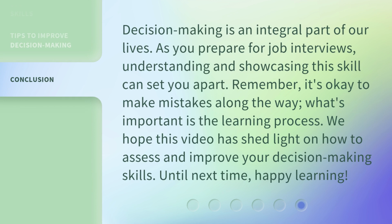Decision-making is an integral part of our lives. As you prepare for job interviews, understanding and showcasing this skill can set you apart. Remember, it's okay to make mistakes along the way. What's important is the learning process.